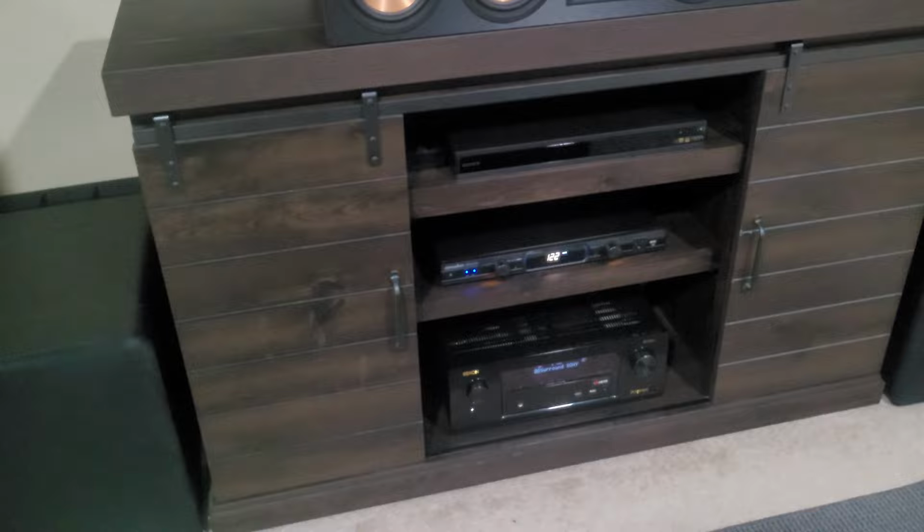Now, another change that I made is the subwoofers. As you guys remember, I had the PB1200NSD from SVS, and I replaced it with two SVS PB1000. Not the PB1000 Pro, the regular PB1000, but these two bad boys go down to 19 hertz. These are the ported front-faced subs.